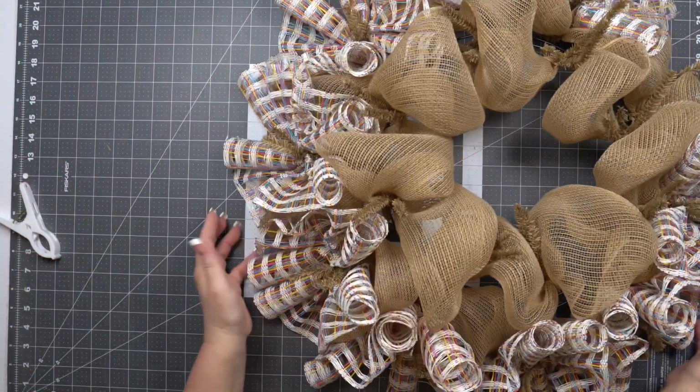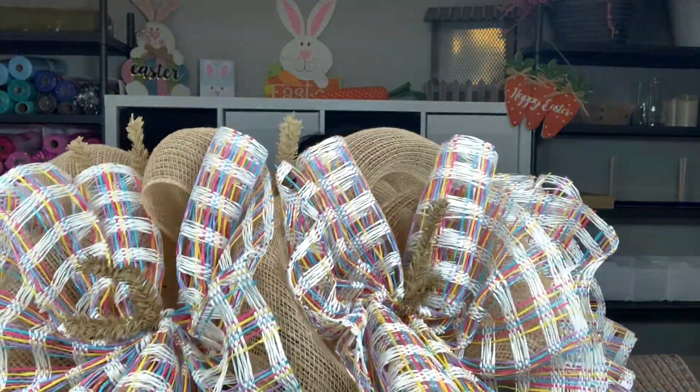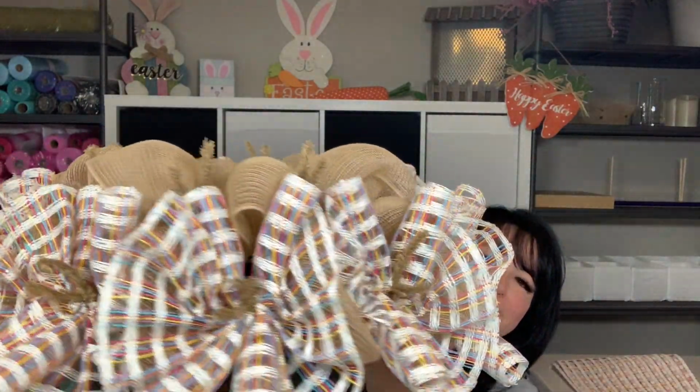And welcome back. As you see down here, we are done with the bottom row, and that looks pretty darn cute. And I'll show it to the front as well. See? Pretty cute. Well, let me back up a little bit, right? Pretty cute. Okay, so let's get started on the top row or most inner row.